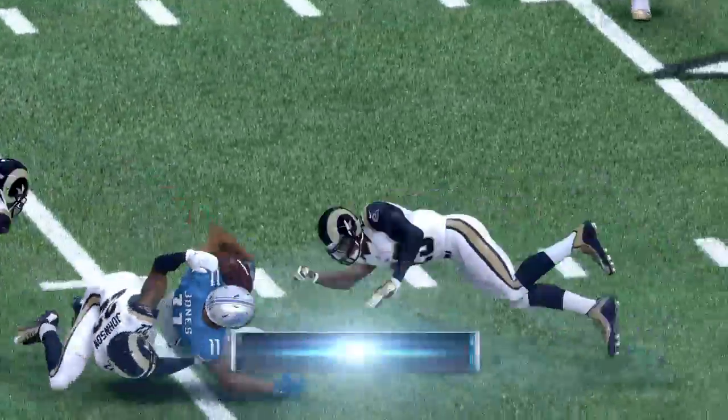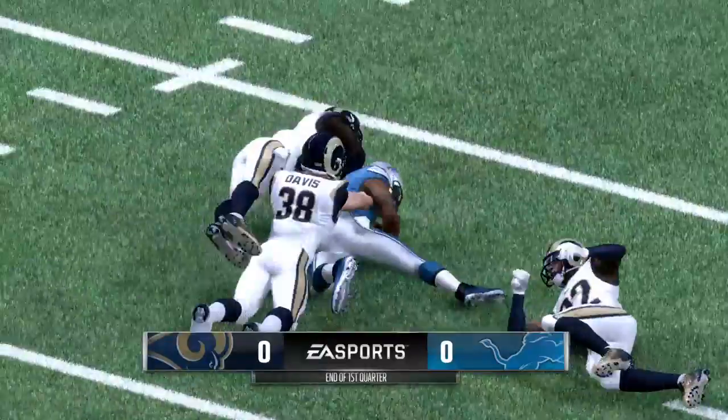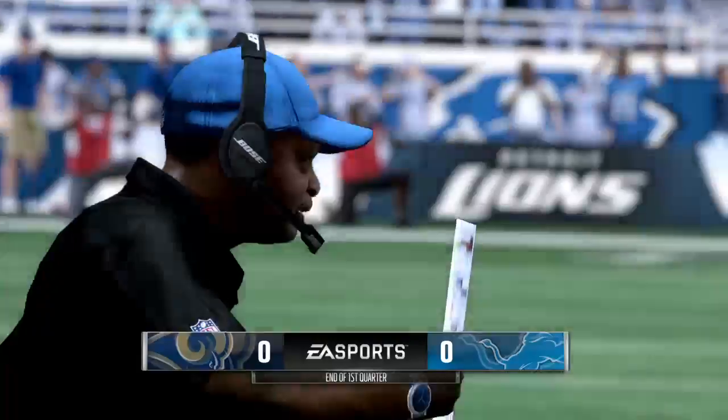So not much to speak of scoring-wise in this first quarter of play. Can't wait to see what the second quarter has in store. We're back to the Motor City after this. This is the NFL on EA Sports.